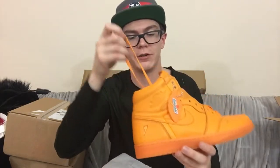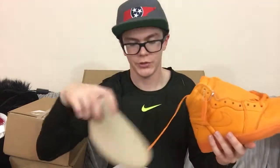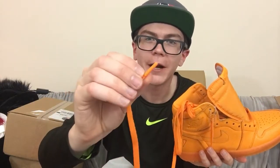It comes with these orange laces, which are untied. Shoe tree, Jordan shoe tree. Definitely looks like a real pair of sneakers. A lot of fake sneakers going on out there. If you guys got fake sneakers, I'm so sorry for you, but StockX is good about that because they verify everything that's sent to them.